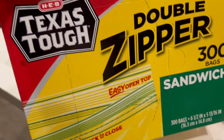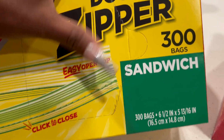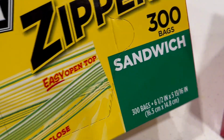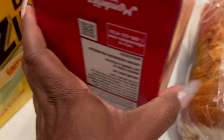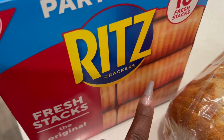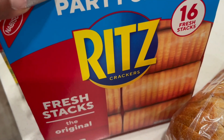And then let's see, I got some sandwich bags. I use these so much, especially when packing my son's snacks for school. So I get the big pack. This is 300 sandwich bags, and this will last me for quite some time. I got my son some more Ritz crackers. I like to get the fresh stacks because he'll take a pack of those to school in his little lunch box, and he'll eat those at snack time.